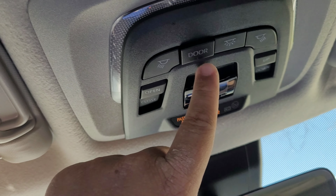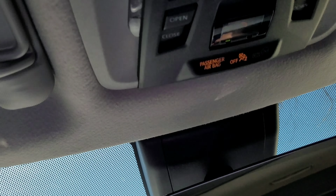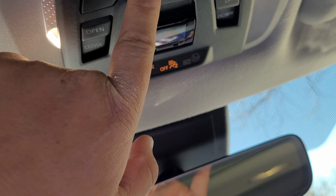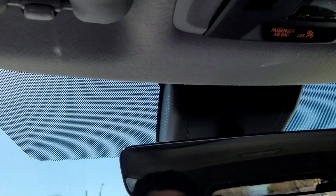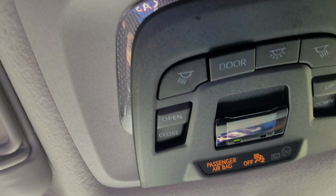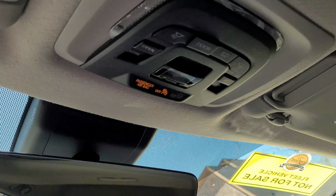Almost forgot. Up here you do have your sunroof controls, your map lights, then your dome light control, then your door, or for whenever the doors open. Guess it's off? Yeah, there you go. I'll just leave it off because that's what they had it at. You do have your SOS button, which actually has a cover on it, so you don't accidentally press it if you have children.